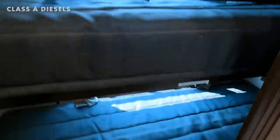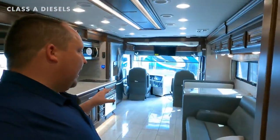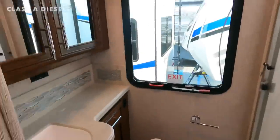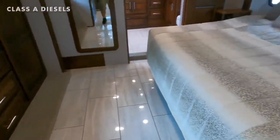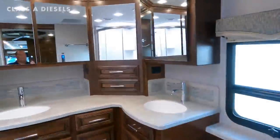Oh my gosh. So if you guys saw the video where I went camping with John in his Newmar Dutch Star, that was the only motorhome that gave you the double sofas, bunk beds, and two full bathrooms until I saw this one. Look at this, guys. Two full bathrooms. Bunk beds, two sofas, two full bathrooms. This is super exciting, and it's a beautiful motorhome.